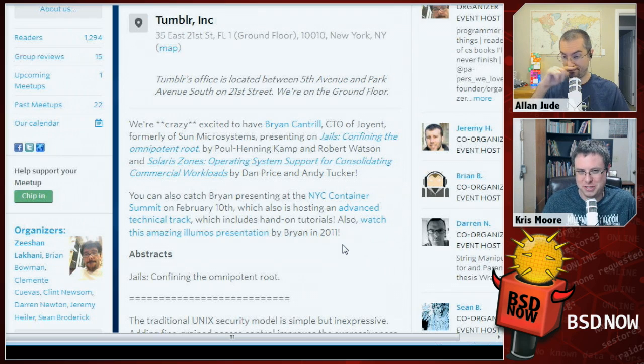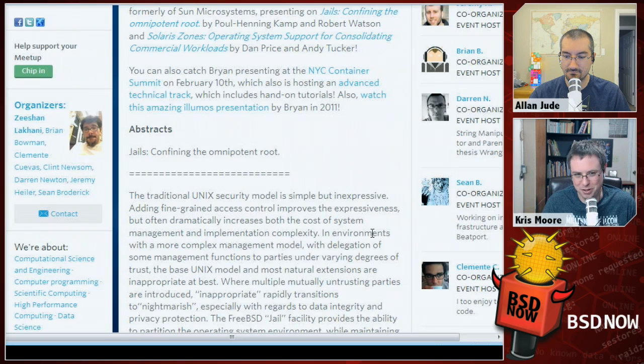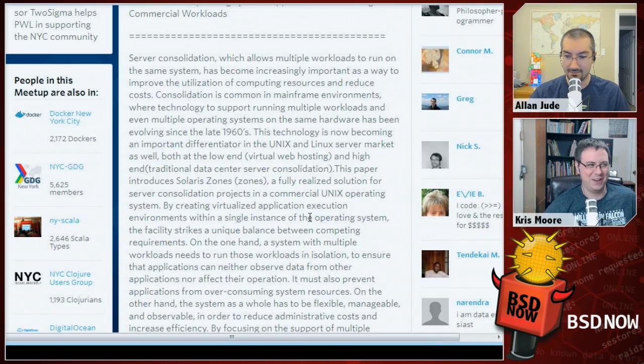So if you're in New York City, it looks like it's going to be 7 p.m. at the Tumblr building, located between 5th and Park Avenue South on 21st Street. That gives you a rough idea, and of course you can hit up the link in the show notes. If you're watching this tomorrow night, maybe you can catch it before it starts. Try and make it out to this. That sounds really cool. Again, we're a little jealous.